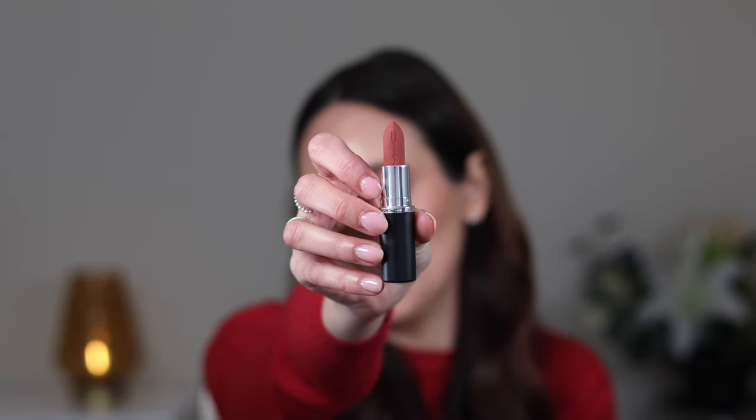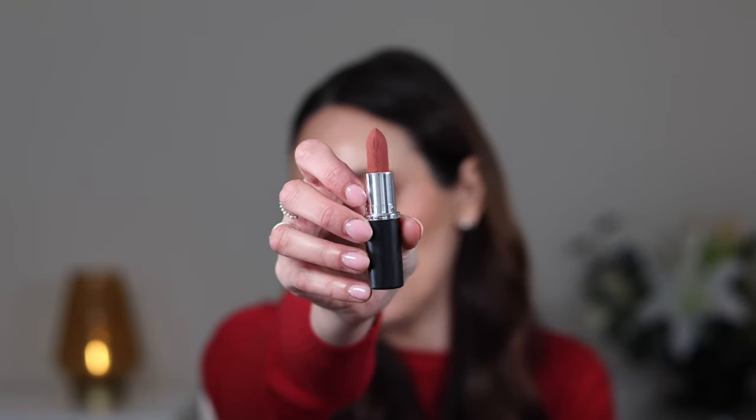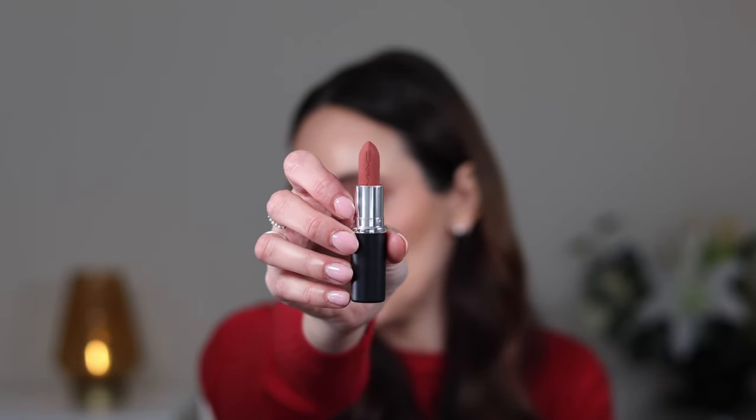Next, we have Mullet to the Max, which is described as a dirty peach. So this is Mullet to the Max.